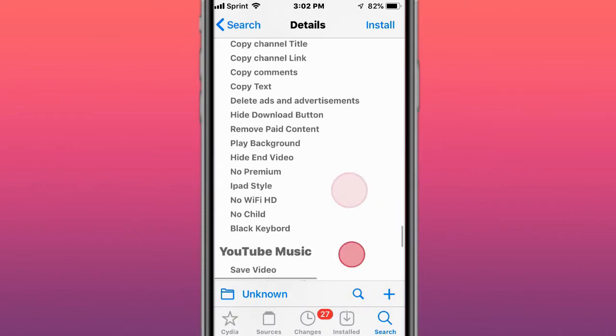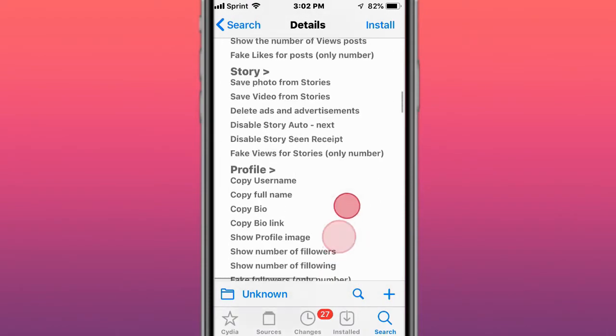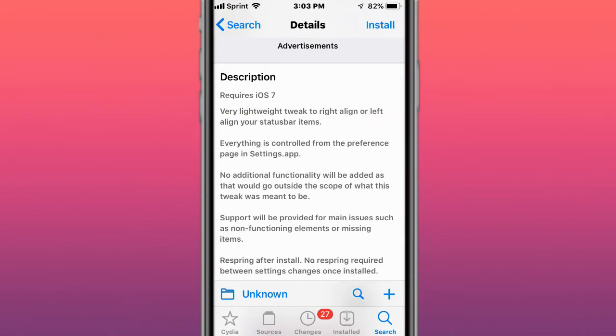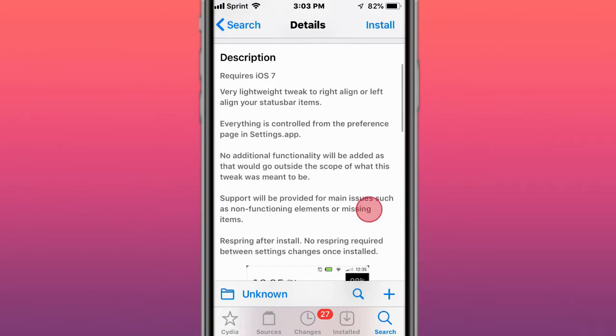So pretty crazy. This tweak is pretty cool though. I mean, it's a really underrated tweak, because you have so many features for different social media apps. This tweak is called Raspberry. Very lightweight tweak to right or left align your status bar items.